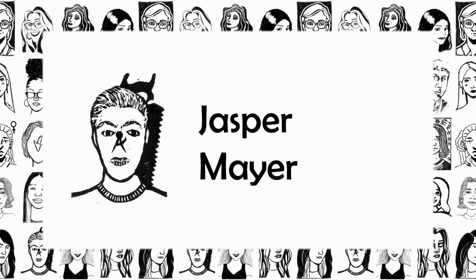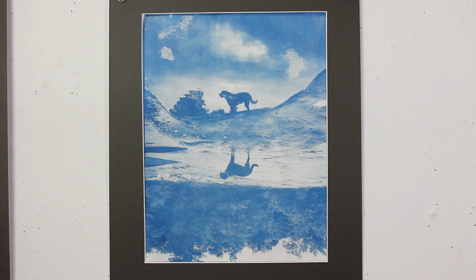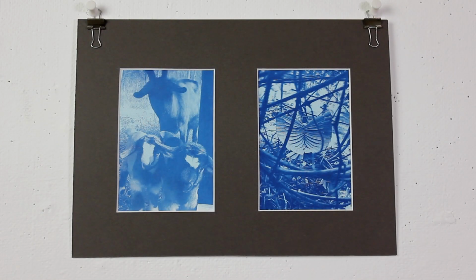The majority of my pieces in the art show are cyanotypes. They didn't really have an intentional theme, but a lot of them do focus on sustainability and traditional woodworking and such. I've got a picture of my shop and a wooden bird that I made, as well as some of my goats.